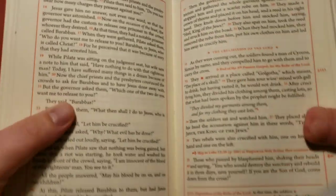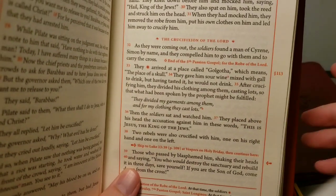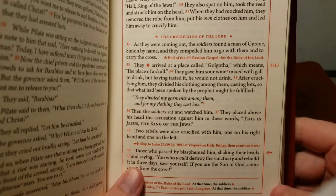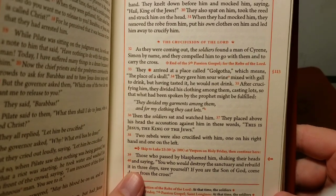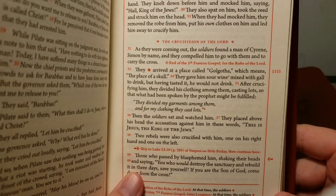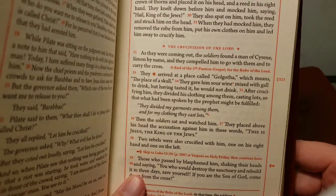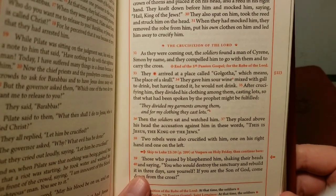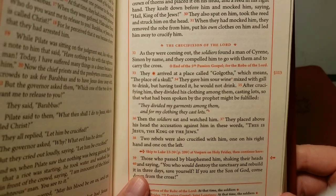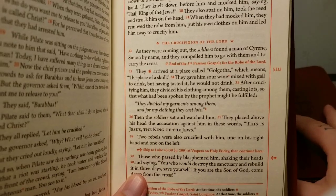Let's pick a passage here, since this is the one I opened to. Who knows? As they were coming out, the soldiers found a man of Cyrene, Simon by name, and they compelled him to go with them to carry the cross. A very easy, readable English that does well justice to the old King James English, as well as being a lot more linguistically accurate in some of the translation.